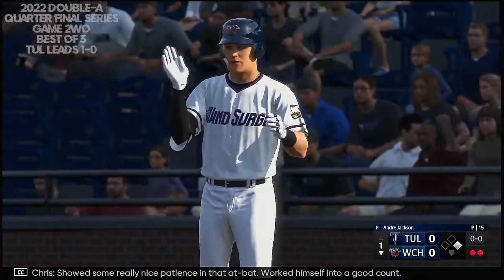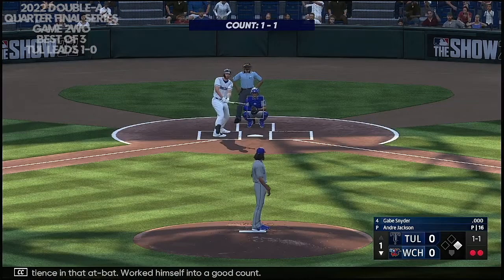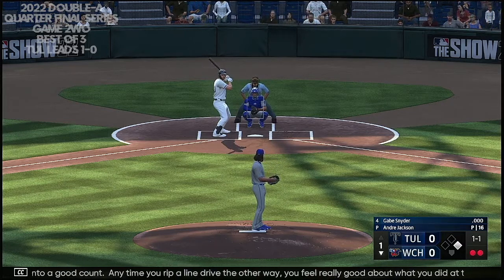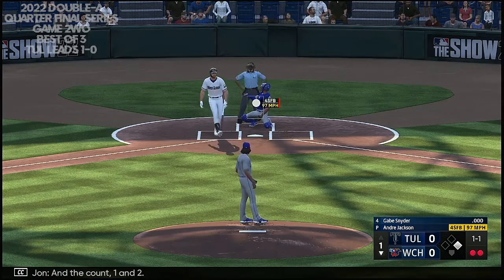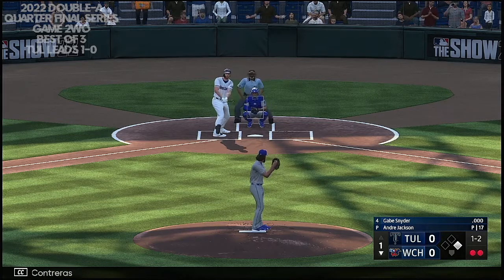Showed some really nice patience in that at bat. Worked himself into a good count. Anytime you rip a line drive the other way, you feel really good about what you did at the plate. You trusted your hands, you let the ball travel, and you took the barrel straight to it. That's great work right there. And a count 1-2. Contreras, the runner at first with two gone.